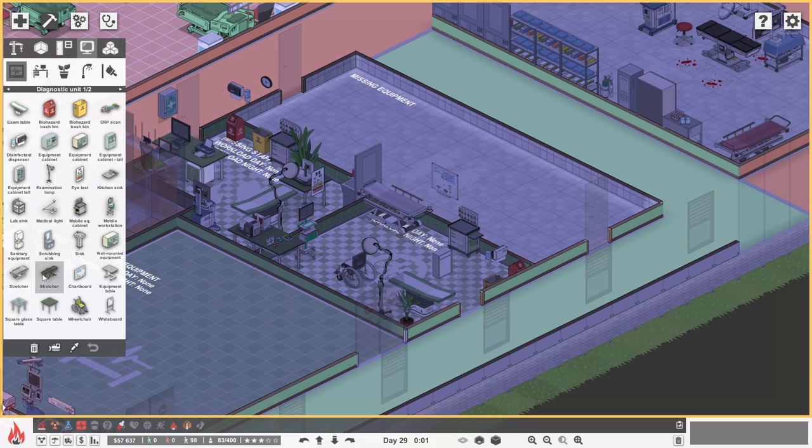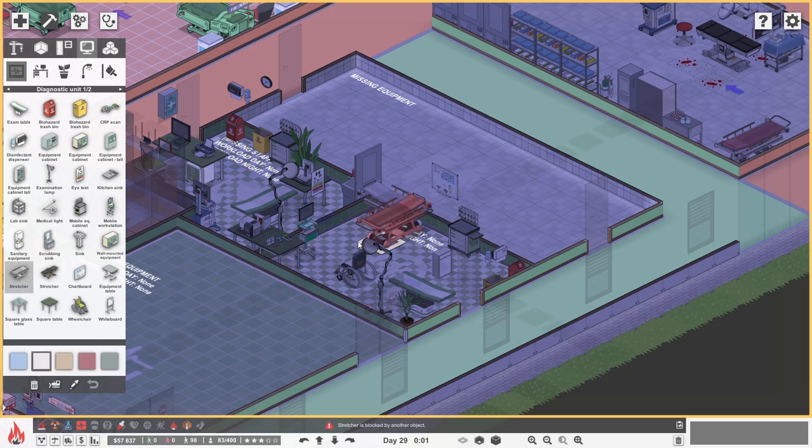Okay, so let's get another stretcher. We're going for white stretchers this time. So if we say, like that, look, put it that way round. So two stretchers and one wheelchair. That should be okay for now. We can always increase that amount if we need to.